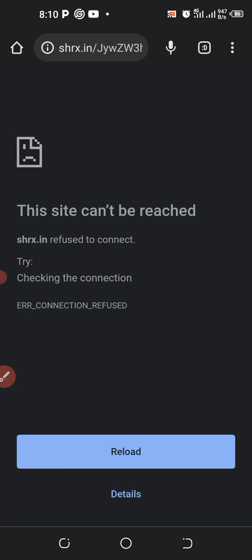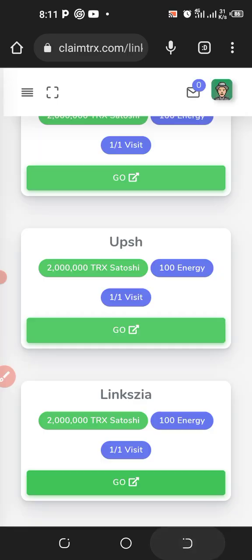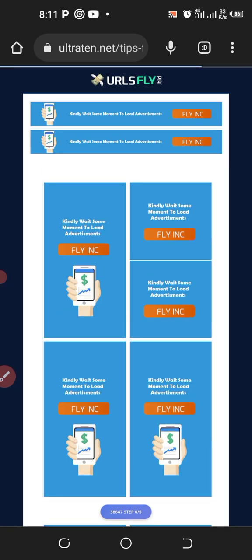Is this one functioning? No. No, try this one. No, so it's not all these short links that function. Okay, this one is functioning, just have to be patient. It's a game of patience, guys. It's a game of patience. Just a game of patience.